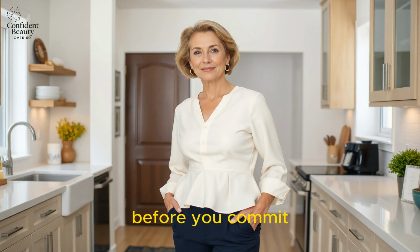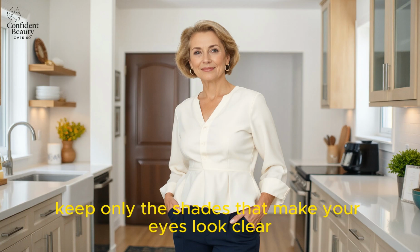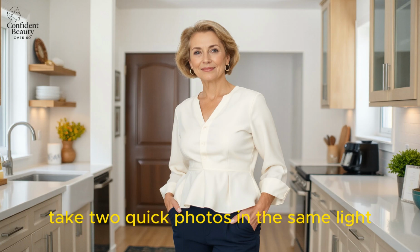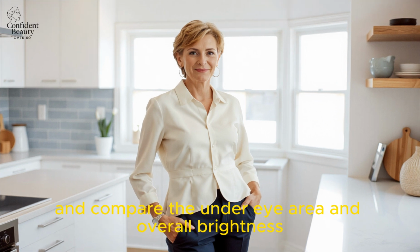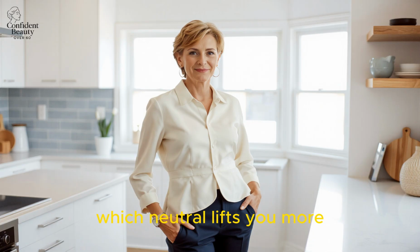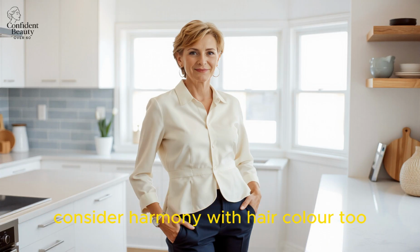Test before you commit. Stand by a window and hold swatches under your chin. Keep only the shades that make your eyes look clear and your skin even. Take 2 quick photos in the same light, one in ivory, one in soft gray, and compare the under-eye area and overall brightness. Which neutral lifts you more, ivory or soft gray? Do your favorite prints stay under the 1 cm threshold, or are they competing with your features? Consider harmony with hair color, too.